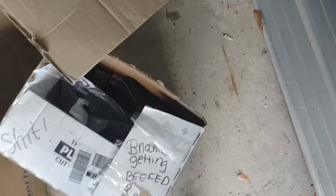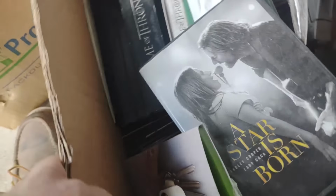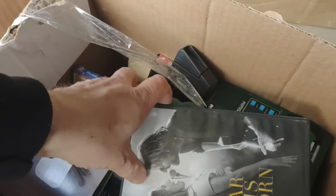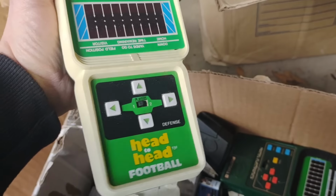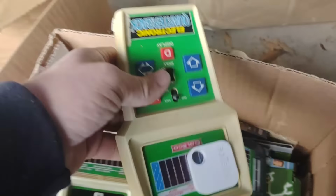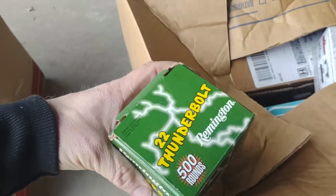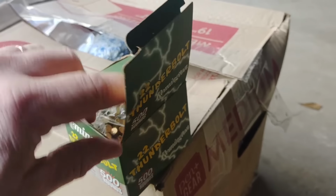All right, this one right here, Brian's getting beefed. We don't know what that means. I don't know if we want to know what it means, but we already kind of saw down in here. It looks like there's a little key finder, but there's DVDs, and then there's some vintage handheld games here. Head-to-head football. There's a Mattel Electronics Football 2. Electronic quarterback. Some of these are missing the battery covers, so they got tape over them. Oh, we got some ammo here. 22 Thunderbolt Remington. Thing feels like it's full. It says 500 rounds. Oh, wow.